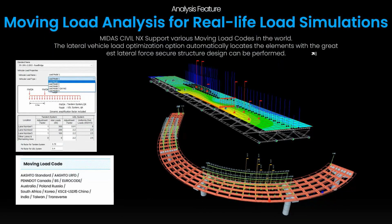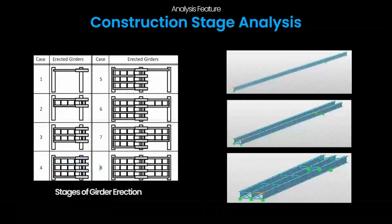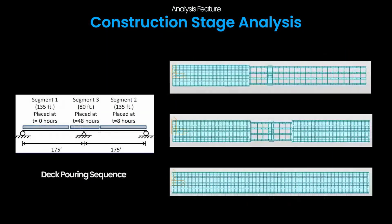One of the key features of Civil NX is also the construction stage analysis. As you know, clients are getting more strict about how the construction sequences go in the project. You can do construction by stage girder erection and also the deck pouring sequence within the program. No need for multiple models. You can do everything and review each one of the stages within the Civil NX.